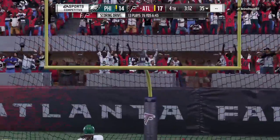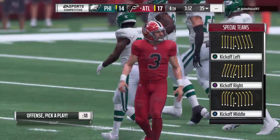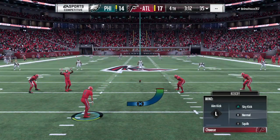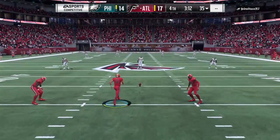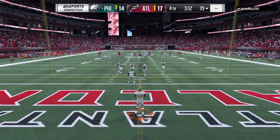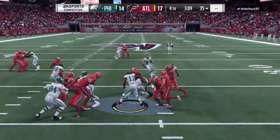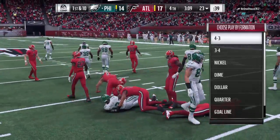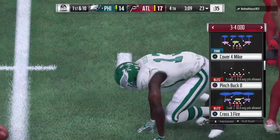He's got it, and this is indeed up to a 3-point lead. Now here's Bryant to kick it away. This is taken about 7 yards deep. And he'll get across the 20 before he's brought down at about the 23-yard line. Philadelphia getting set to take the field.